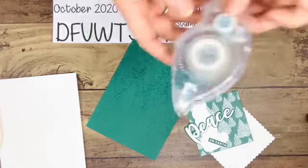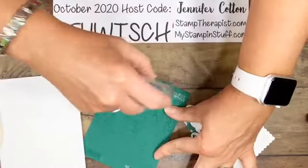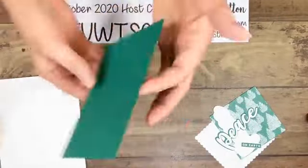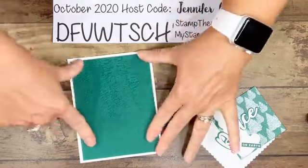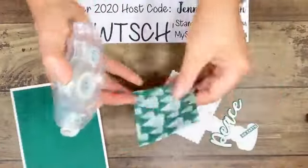And I'm going to use my Stampin' Seal. I like to hold it straight up and down to prevent it from needing to be hand advanced so much, and it just breaks off really easy. Just pick it straight up. And I'm going to attach this to my card base. So that's 4 by 5 1/4, so it should have a nice even border around the edges. Then these two will layer because I use the dies.